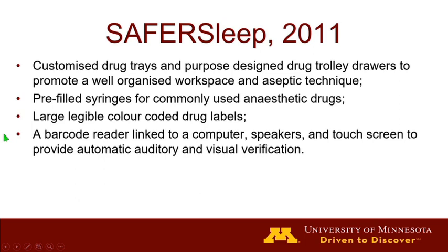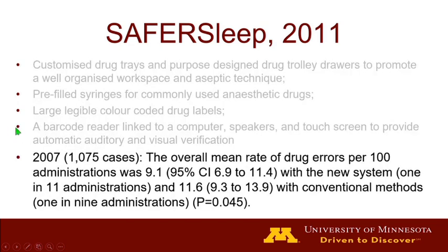Color-coded drug labels, and then perhaps more important than anything else, the barcode reader. And it was linked to a computer so that when you scan a syringe, you both get a splash screen on the monitor that announces the drug and the concentration, and it speaks the name aloud. So you're utilizing 2 senses as opposed to just the visual. And in that study, they were able to reduce the overall mean rate of drug errors per 100 administrations, not cases, but drug administrations, from 1 in 11 down to 1 in 9.1. And that was significant. It was 1,000 different anesthetics, used a multitude of anesthesiologists. So this was pretty good data.